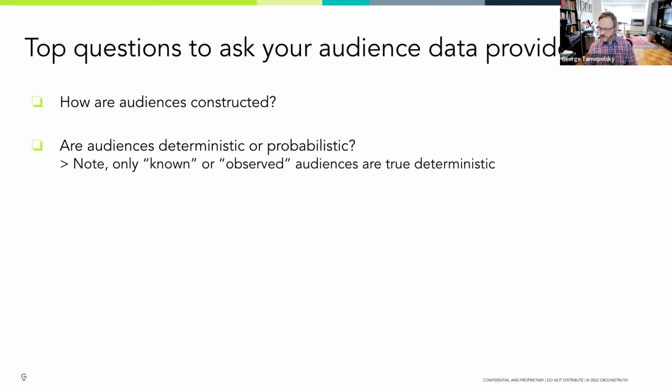So what does that mean? Known typically means logged in users. So you know that someone is the same person across Facebook and Instagram, as an example, which is why Facebook and Instagram advertising is so effective. And an example of observed is an actual, let's say, physical visit to a store location logged on the person's mobile device. So again, I would recommend really challenging this question in particular. Are the audiences deterministic, which means known or observed? Or are they probabilistic, which means modeled, inferred, using statistical modeling in the mix?